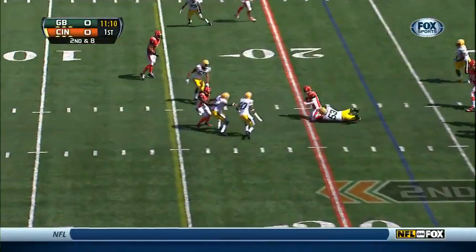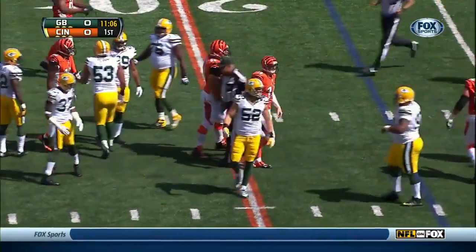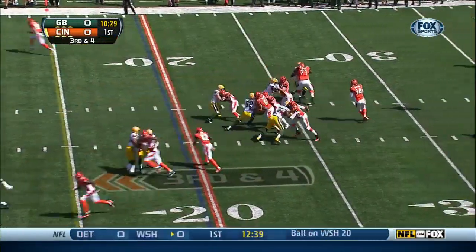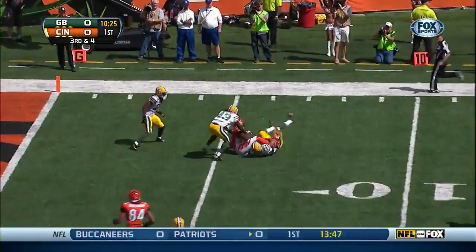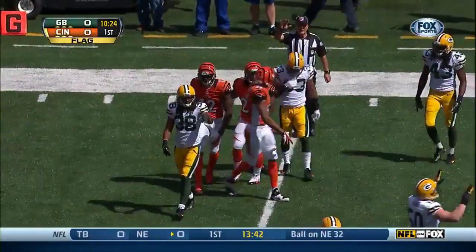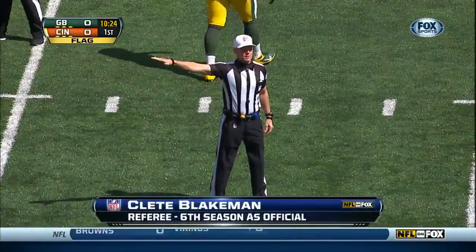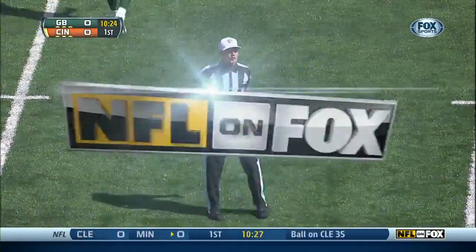Dalton up the gut. Tripped up. Brought down inside the 20 by Nick Perry. A gain of 4. Third down coming up. On third down, Dalton. Sanu. Penalty flag on the play. And Sanu down to the 5. But a flag is down. Holding, defense. Number 52. Penalty's declined. Yardage is enough for a first down.